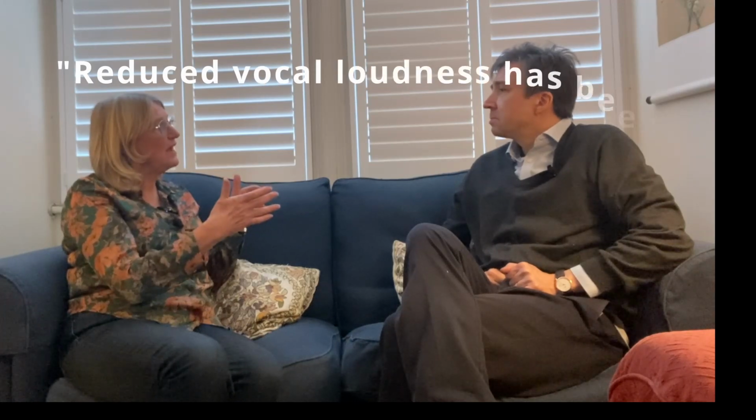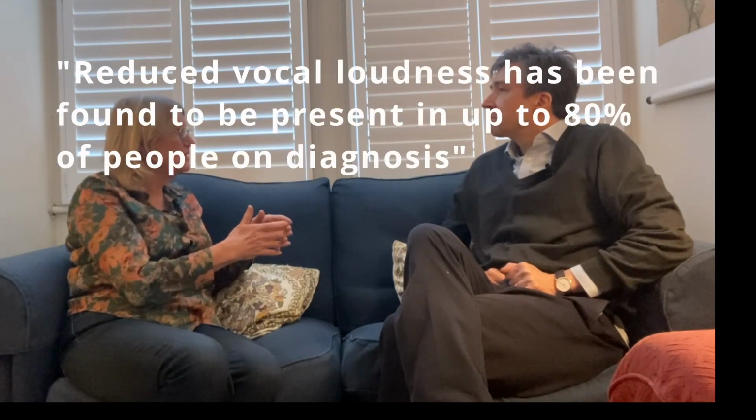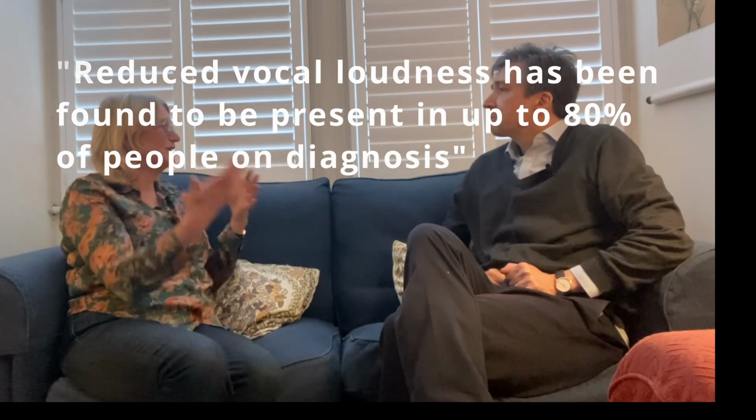And in fact, reduced vocal loudness has been found to be present in up to 80% of people on diagnosis when they test you with special sound pressure level meters. And also in people before diagnosis. So they're now using apps to try and detect people with Parkinson's before diagnosis from elements such as their vocal loudness and voice quality, because it might be a precursor and an early onset symptom.